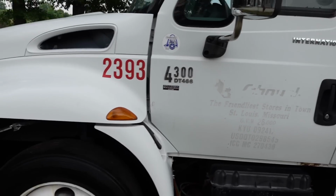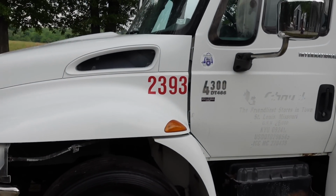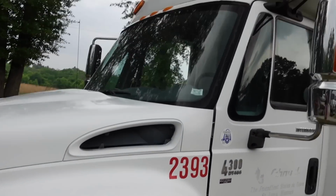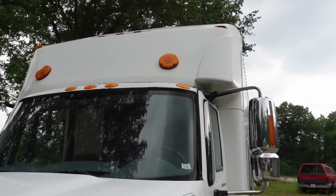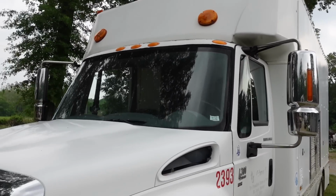Like I said, remove those steps. The truck is actually very clean. I don't think it saw much winter usage, but we've got this big brow on the front of it. It's kind of unique to this style of truck. Should help with mileage, and it gives me a lot of room inside.